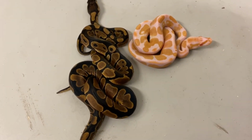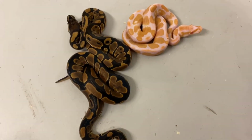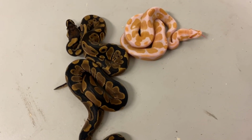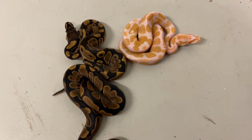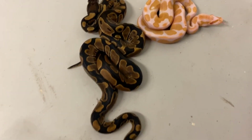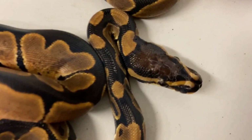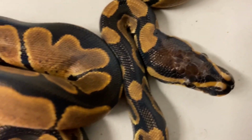I bred a scaleless head albino. So it didn't look like a normal, but it was a normal with a scaleless head. It was head albino. And I bred him to an albino. And we produced these 2 regulars, one of which I think this one is scaleless head. And this will be head albino.